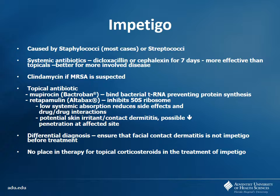Keep in mind that when you're treating impetigo, you don't want to just think it's some kind of dermatitis and give steroids for that, because steroids have an immunosuppressant type of effect, and so that can actually make the bacterial infection worse. So you want to make sure that you rule out bacterial causes before you just start applying topical steroids, because that may actually make the situation worse in some cases. Does that make sense? Okay.